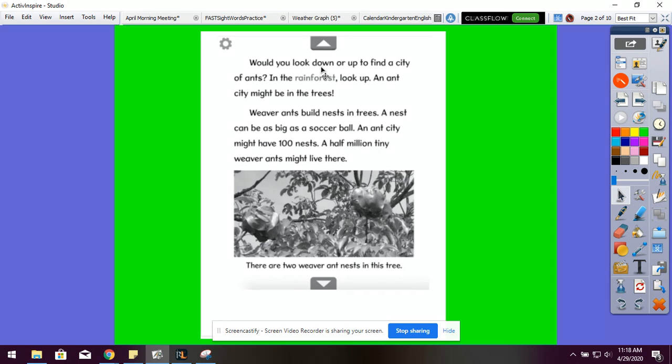Would you look down or up to find a city of ants? In the rainforest, look up. An ant city might be up in the trees. Have you ever thought about ants being in the trees? Where do we see ants in our neighborhoods, in our town? I mostly see them on the ground or in cracks of the sidewalks. Did you think the same thing? All right, let's keep reading.